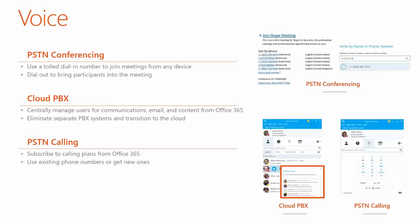Now, calling plans vary depending on the country, but ultimately with worldwide organizations, how does this work? What happens if you have a user that's in Germany or users that are in Japan, in addition to United States users or people who are in France or the UK? So for individuals that are inside the United States, France, Puerto Rico, then UK, you can purchase your calling plans directly from Microsoft, ultimately letting Microsoft become your carrier as well.